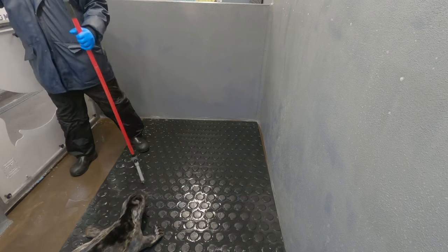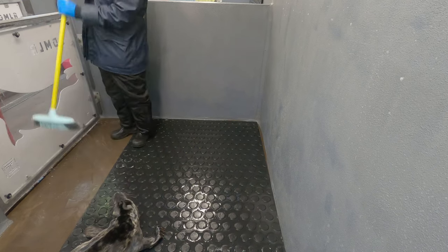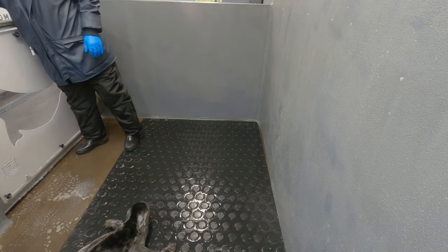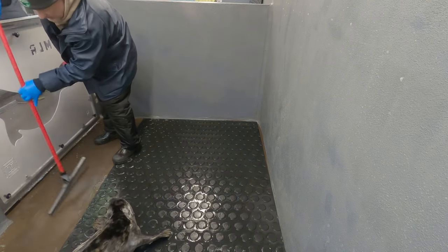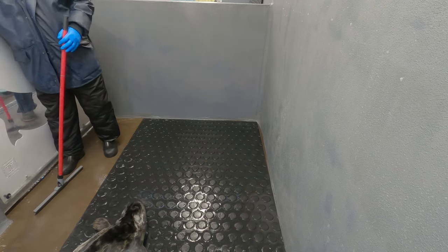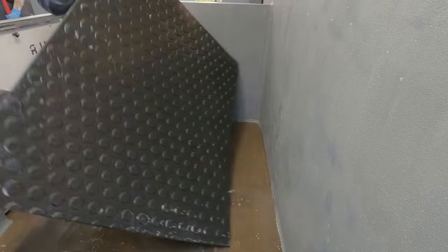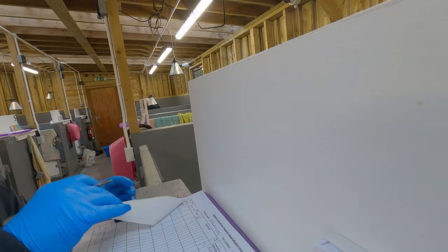Now I've got to clean this up again. Now, if you can stop pooping for 5 minutes, I wouldn't have to be in here, would I? Right, I'm done. I've only gone and put your mat upside down, haven't I? There you go. It's up the right way now. You enjoy your heat mat. And then I need to fill out the paperwork.